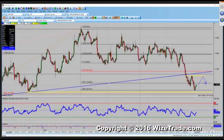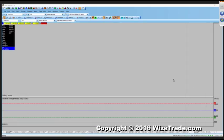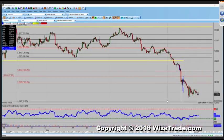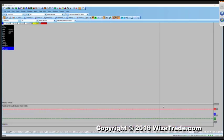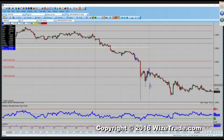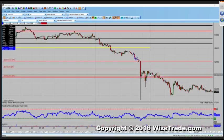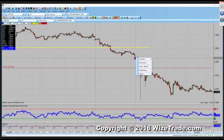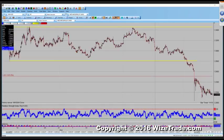Okay. Let's go over to the pound. All right. So here's the pound dollar. Now, pound looks really weak, but what is this here? Why do I have all of this? Okay, let's get rid of all this stuff. These are all obviously the lines from last week. Oops, didn't want to do that, but I did it. So I'm gonna have to figure out what I just removed. Okay. So here's the cable. Man, look at this thing.